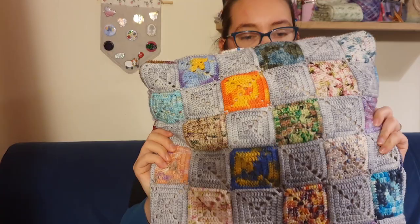Right, what else was I going to say? So that's kind of all the blankets, although there is this one which started life as a blanket and ended up becoming a cushion. This was my Battenberg blanket, but I much prefer it as a cushion.